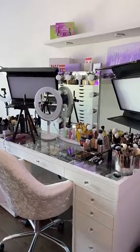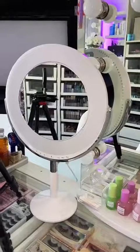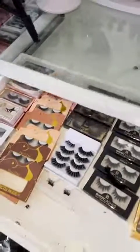So this is my desk where I film all of my videos. For lighting, I use a panel light on each side. This I just have so I can see what I'm doing. And then this for close-ups on my face if I need it. And I keep my phone on that little tripod there. In the desk, I keep my eyelashes here. As you can see, this needs to be cleaned and restocked. I will do that shortly.